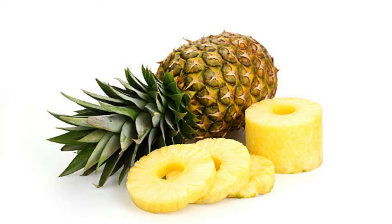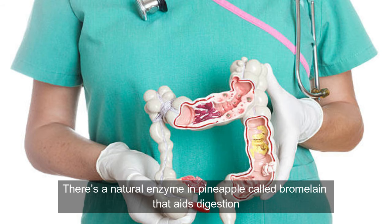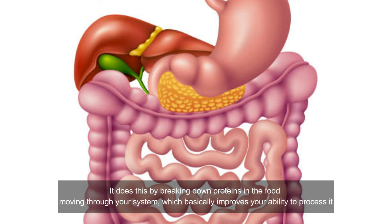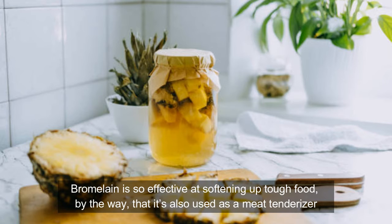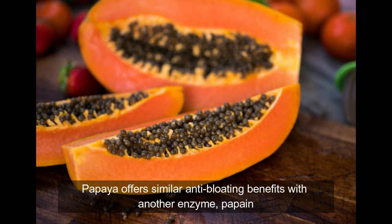2. Pineapple. There is a natural enzyme in pineapple called bromelain that aids digestion. It does this by breaking down proteins in the food moving through your system, which basically improves your ability to process it. Bromelain is so effective at softening up tough food, by the way, that it is also used as a meat tenderizer. Papaya offers similar anti-bloating benefits with another enzyme, papain.